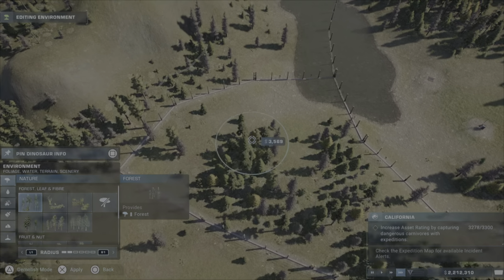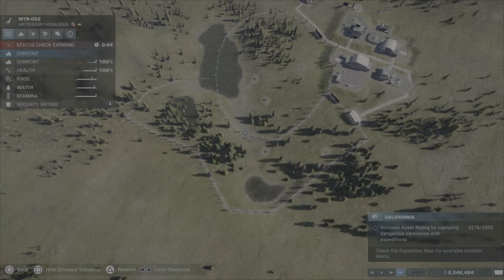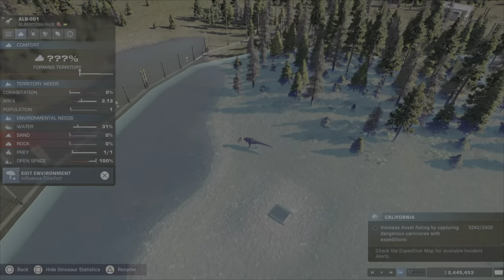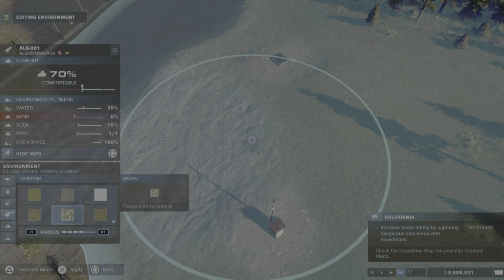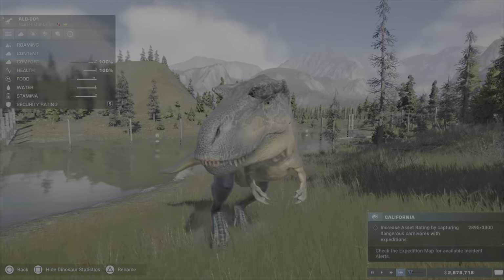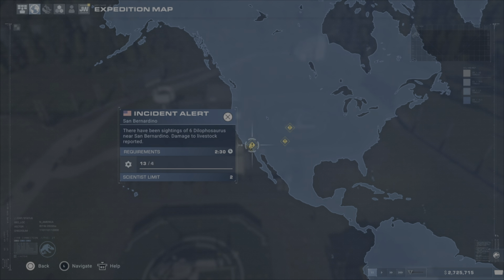There's water down here if you want it, yes? Oh, I'm messing up. There you go. Right. Seeing rock and sand. You're all good. Right. Dialogues. Damage to livestock. What's it?